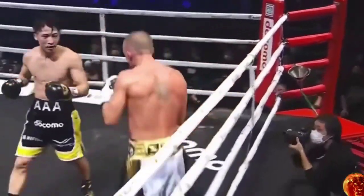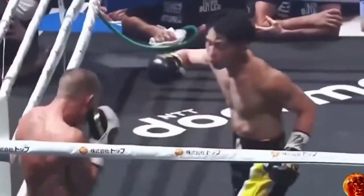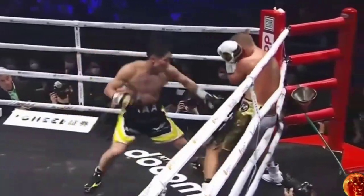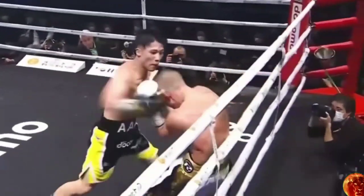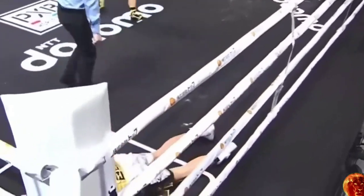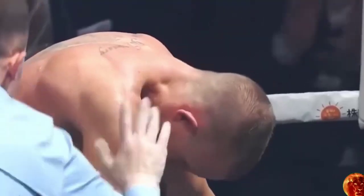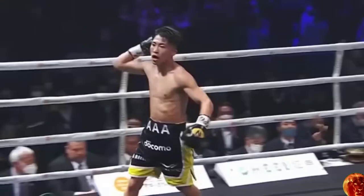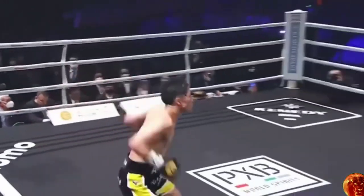Now Inoue with a combination to open those punches. That's what I'm talking about. He needs to bring it downstairs after he gets those hands. And a big right hand that comes in. 3-1 from Inoue. Big one. That power of Inoue comes through and it's done at 11.